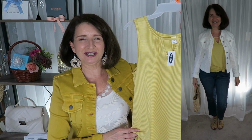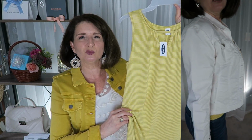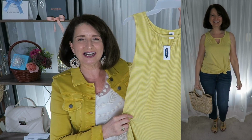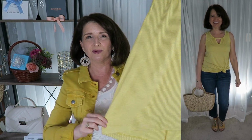This top is a swing style, and when I first put it on, I didn't like it at all. Before I gave up on it entirely, I decided on a whim to just tie it into a knot, and I really liked the look of that. I liked the color. I like the top portion of it. I just didn't like all of this excess fabric, and you can see as I hold it out, it's got quite a bit of fabric to it.